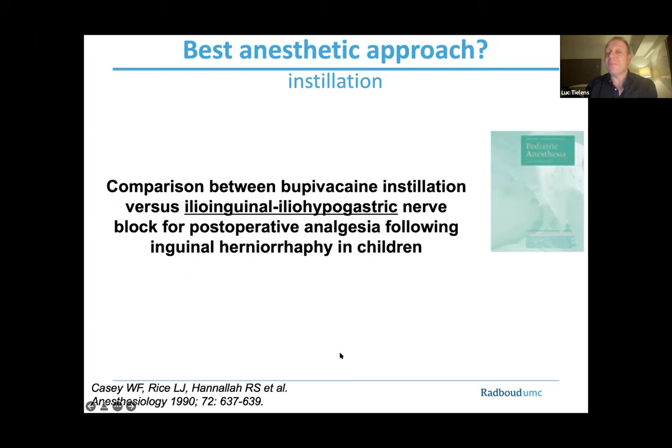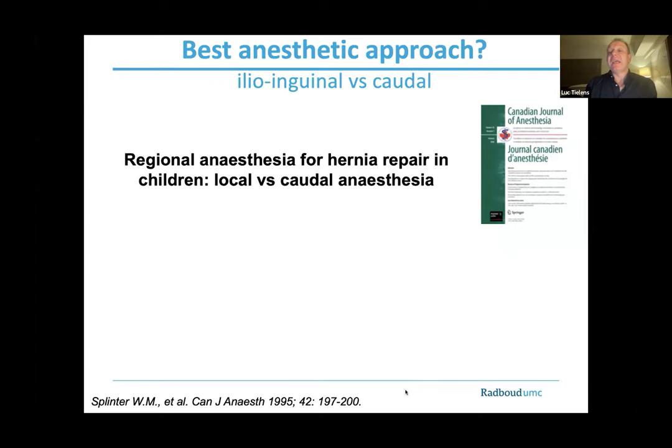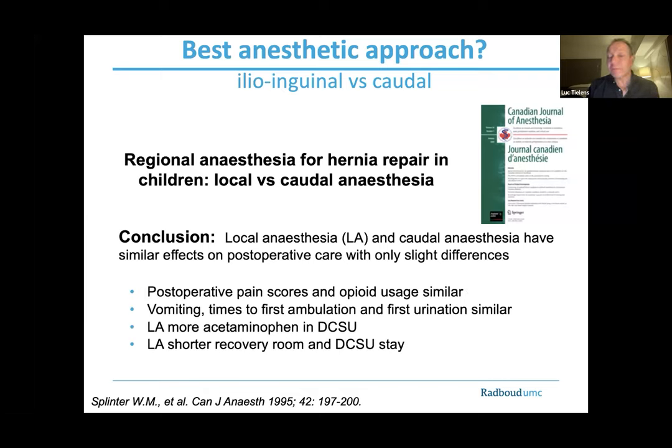Ilioinguinal hypogastric nerve blocks compared to infiltration in the wound seems to be the same. Very old, way before the use of ultrasound. And in the history also, they compared the two for local hernia: ilioinguinal block versus caudal. They see that they are actually only slightly different. The postoperative pain scores are similar.